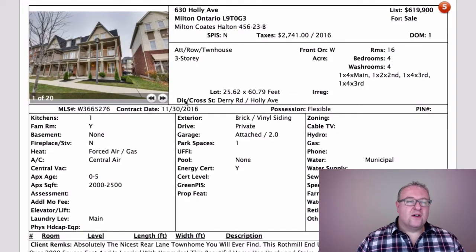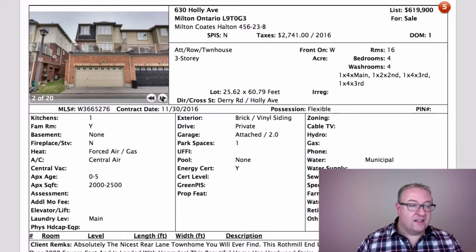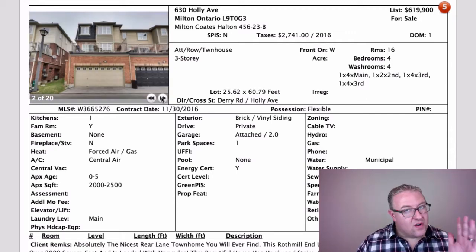So earlier this year on Holly, this style of home, let's say, so this is called a Main Street townhouse. It's got a double garage in the back, and it's good that the agent put this because a lot of agents do not put that shot.